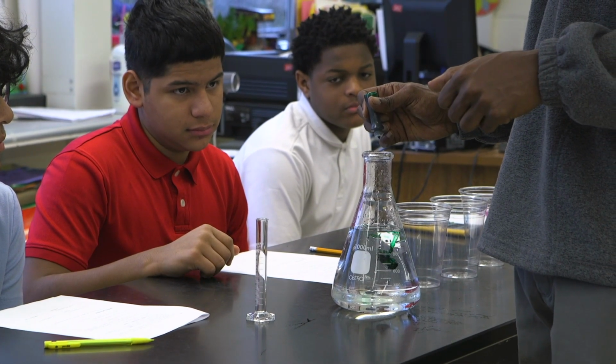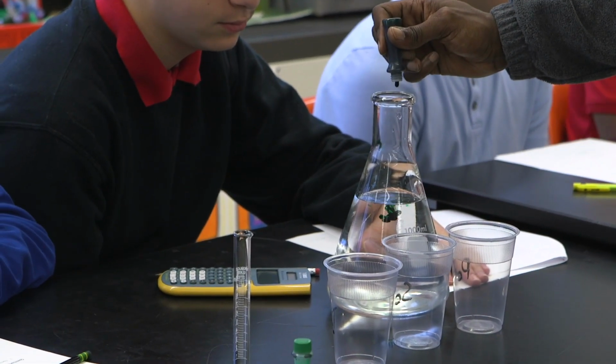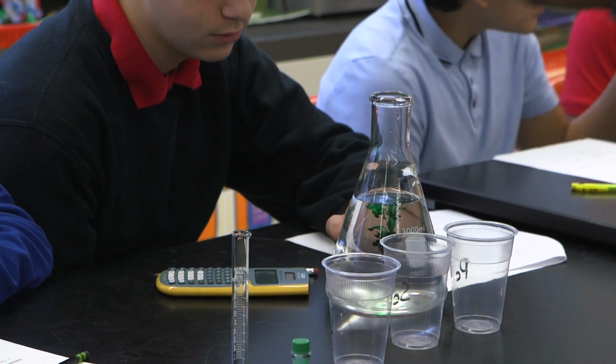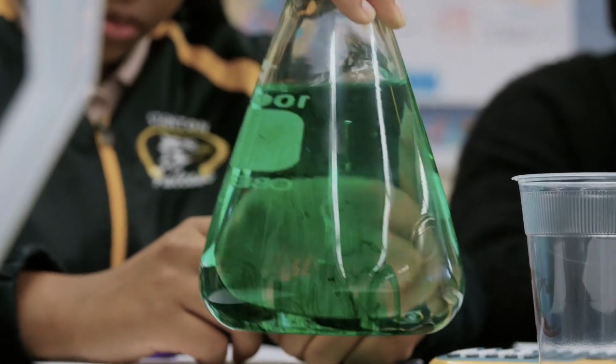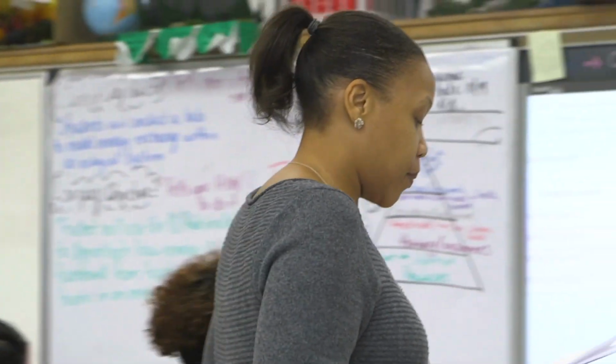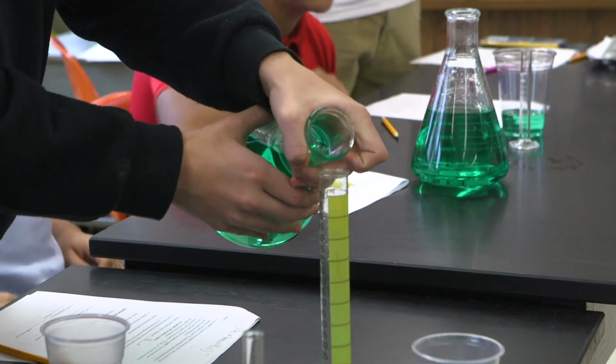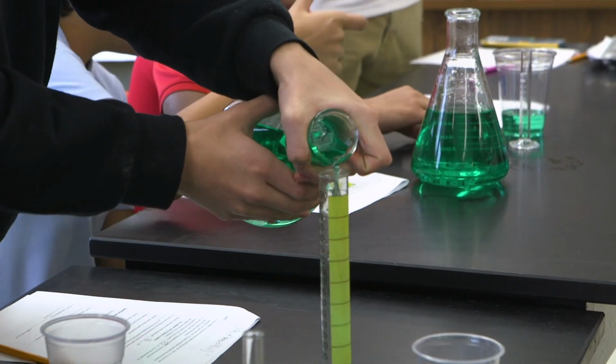Good. I need you guys to put 2 drops. Remember, we're going to do 10%, and what does 10% look like coming off of this 100 milliliters? It gives us a formula. It says 10% of 100 milliliters equals how much?